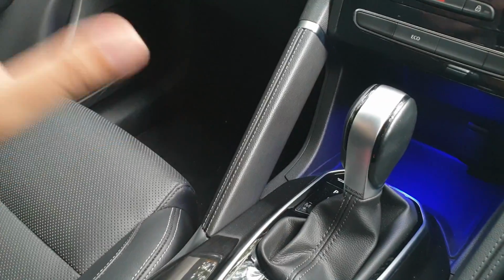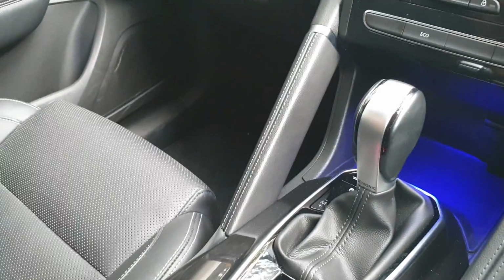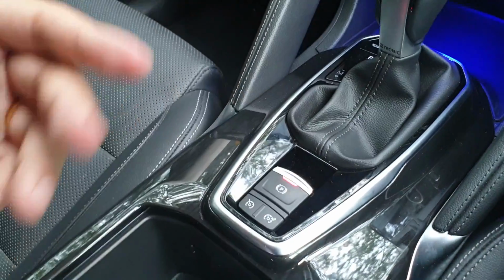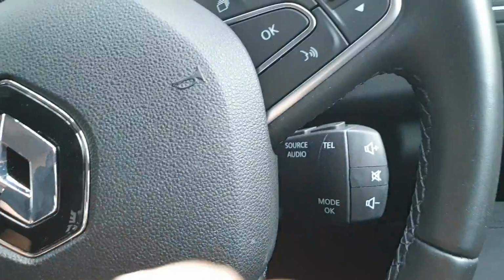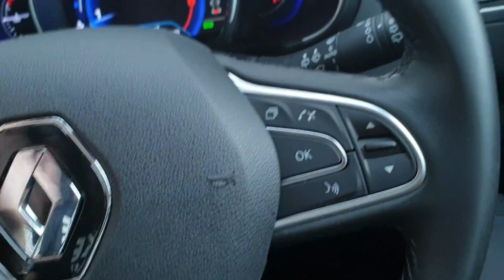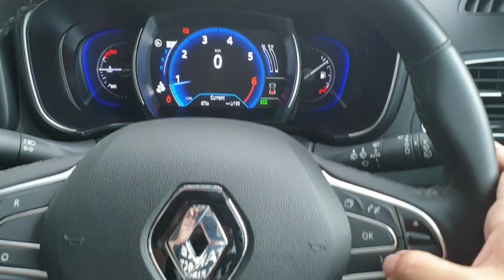And I think overall this cabin, the ergonomics are typically French, bizarre, but I would say that it is functional. I still don't understand why Renault has this habit of putting the auto cruise activation switch here in the center console, but that's that. And then you activate, resume or set the speed on the steering here. Audio control is through the stalk. You can activate voice command here. And this OK button is to control your multi-info display.